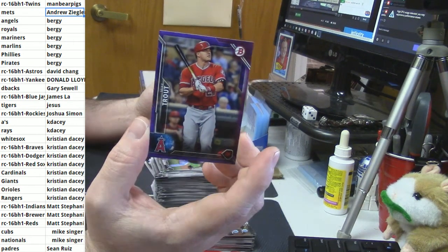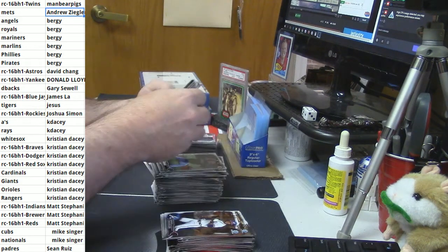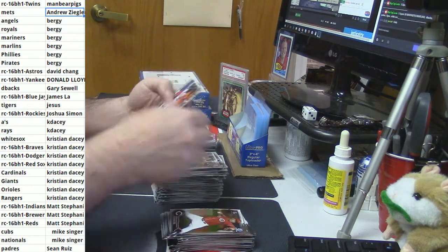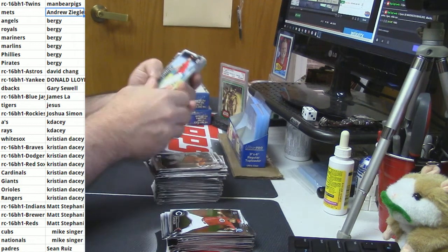For the Angels, Mike Trout purple paper to 250. If you do a case of it, it seems to even out. But I feel like normally if you're just picking at boxes, you tend to get hurt more often than not.